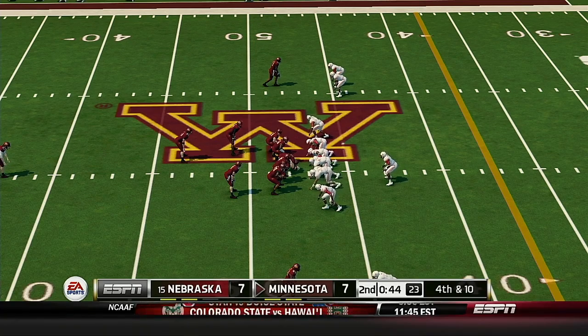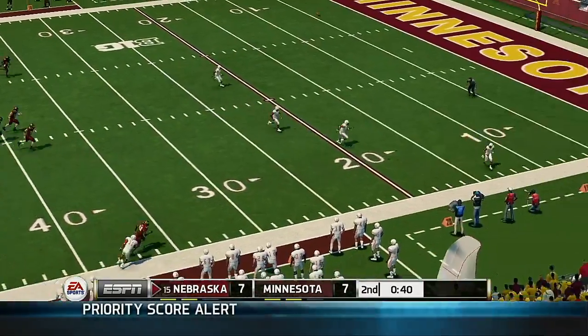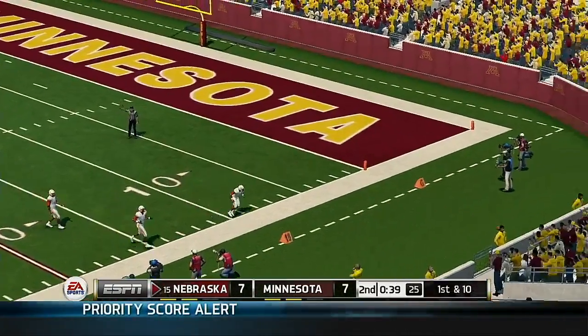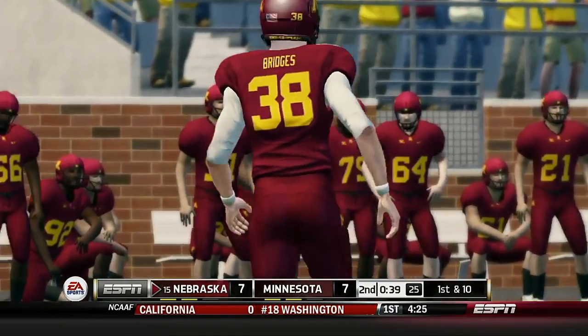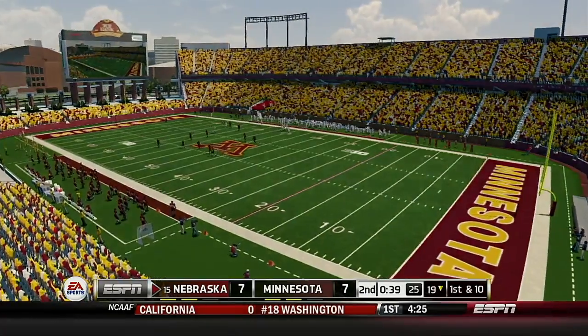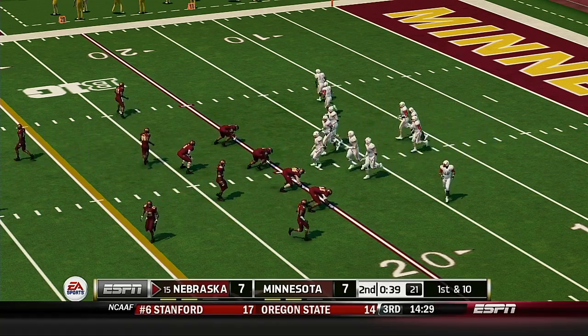He'll try to knock this punt down inside the 20. That was a nice little pooch kick right there. That's why they made the decision to punt the ball right there. They wanted to pin this offense deep in their own territory. This team really trusts their defense.